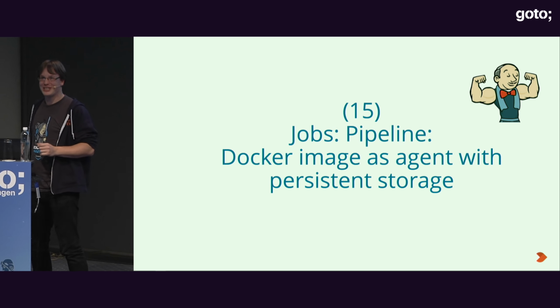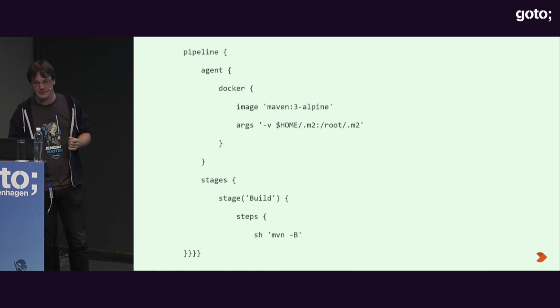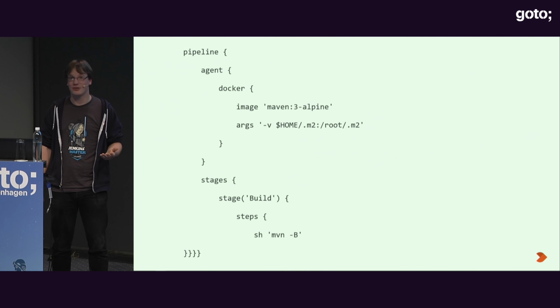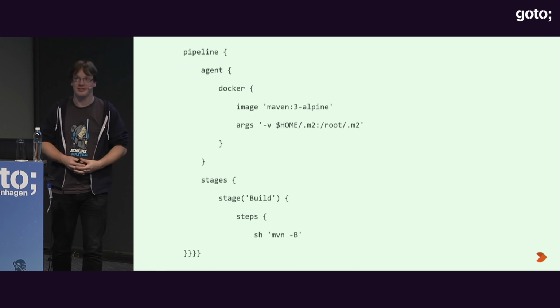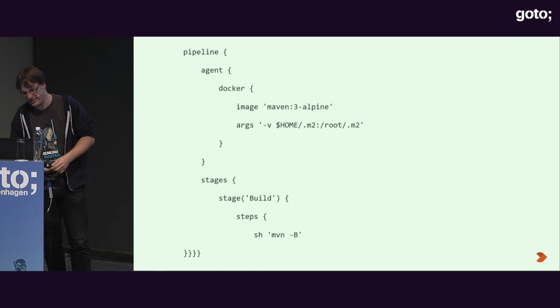But thankfully, we can solve that with persistent storage. So in this example, we use a Maven image, and we make sure that we mount the .m2 folder where Maven typically stores its local repository, and we mount that to a persistent folder on the worker that's running the Docker images. So this way, it doesn't have to re-download all the Maven plugins again.